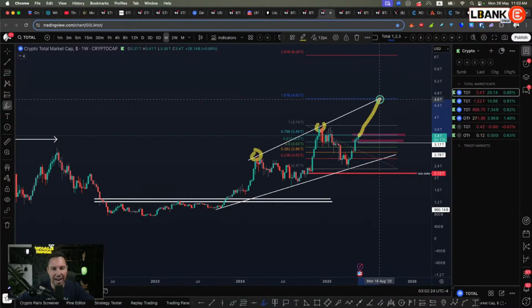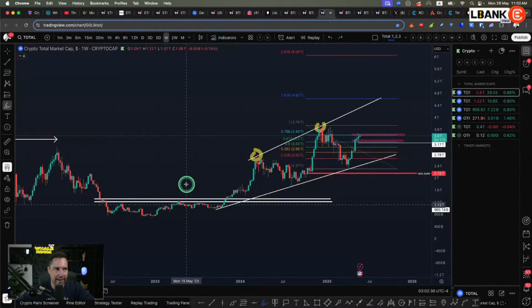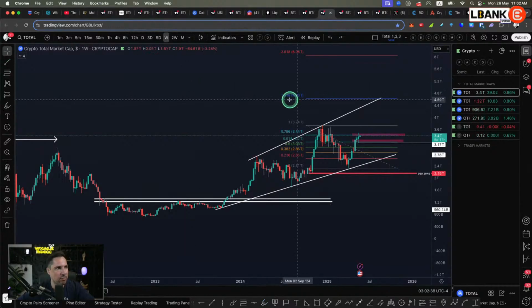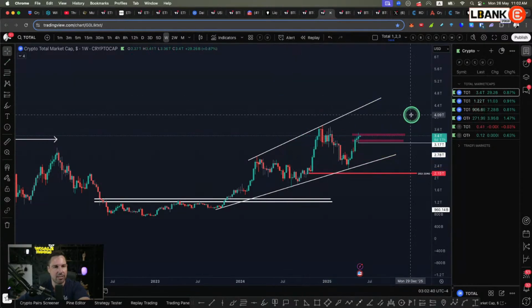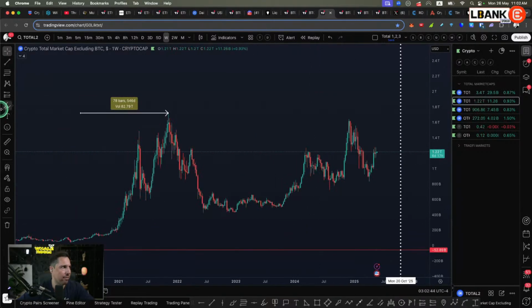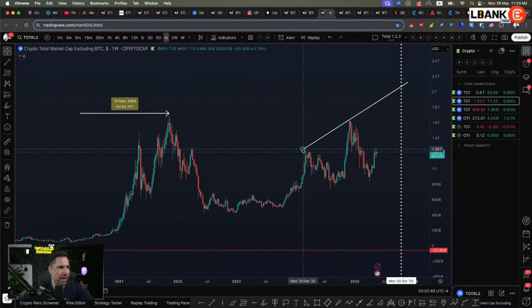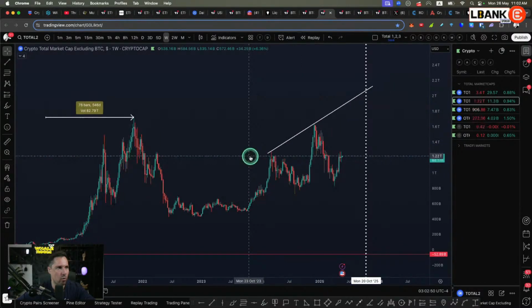If you see price rallying aggressively up into that zone, and again, these factors start to kick into gear in terms of extreme greed within the markets. Remember, you don't spend that much time in that extreme greed zone. Then it becomes a very, very valuable point that you can utilize to see is the market potentially topping, right? We can do the same thing over here, and we can have a look at total 2, which includes Ethereum. So excludes Bitcoin, it's ETH and all the other altcoins.